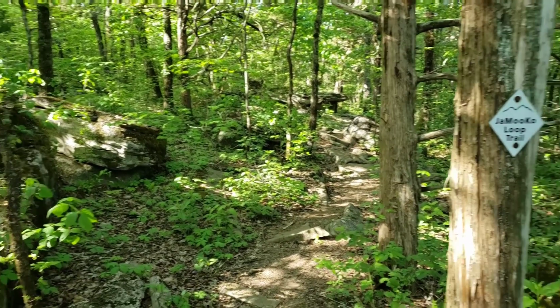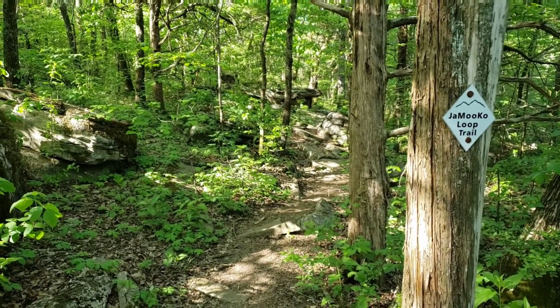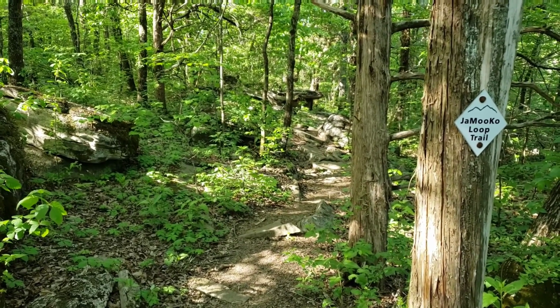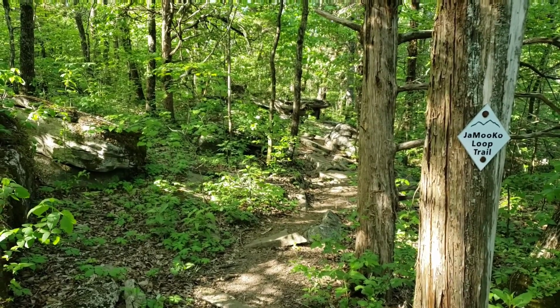And I'm going to continue on. This is a new trail, so a new adventure. I think it's just about a mile or less, not very long. So I'm about halfway through. Then I'll be back on the Rainbow Loop Trail.